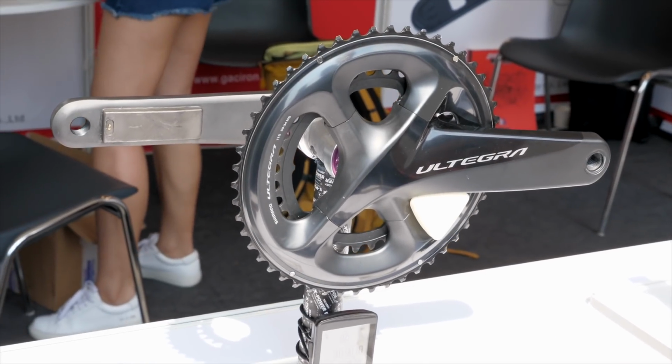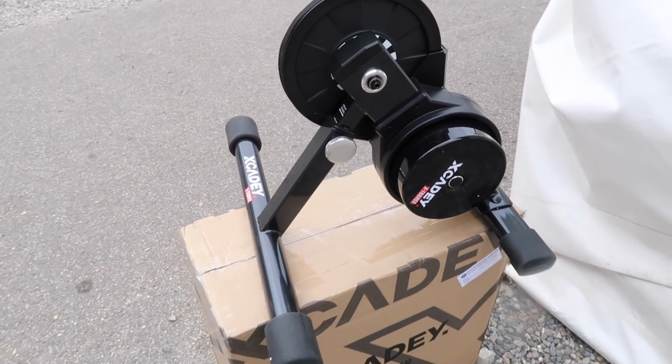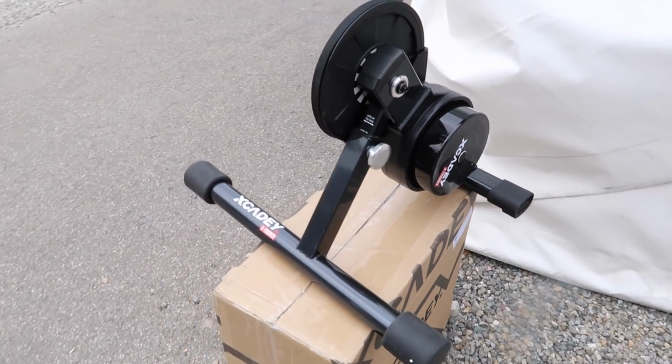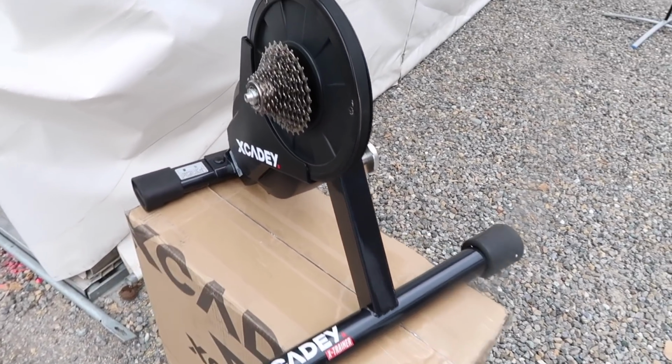So the team from XCadey saw me, grabbed me over to their booth and showed me the latest products. They do have a left-right XCadey power meter coming, and they do tell me it is both ANT+ and Bluetooth power transmission. That's a good thing. They also show me their indoor trainer. These guys are getting into indoor trainers. Let's have a quick look at that trainer here. What we see is something very similar to the Gravat, very similar to the Kicker Core, and some technology used that we saw back in 2014 on the original Kicker.